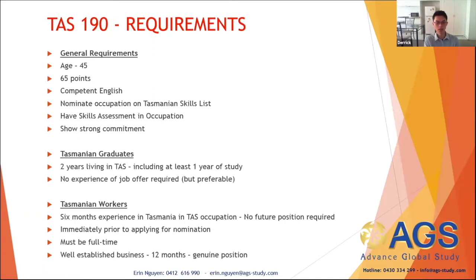And they put a requirement called genuine position, and they consider things like, that's a very wide requirement. They can ask things like, did that business really need you? Did they try employing Australians first? Things like that. So for this skilled visa, your employer might actually need to help you with this application, which is not many states do that.